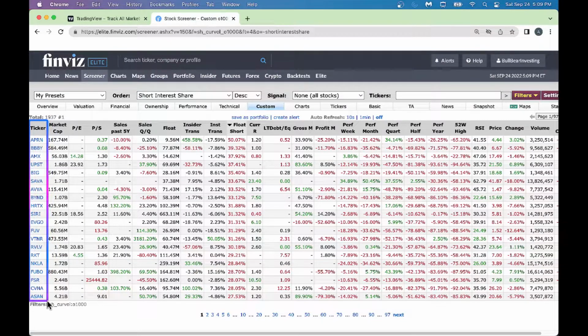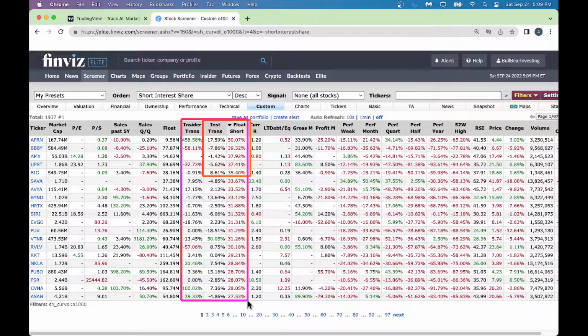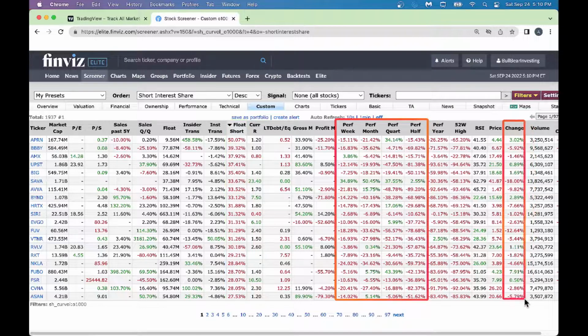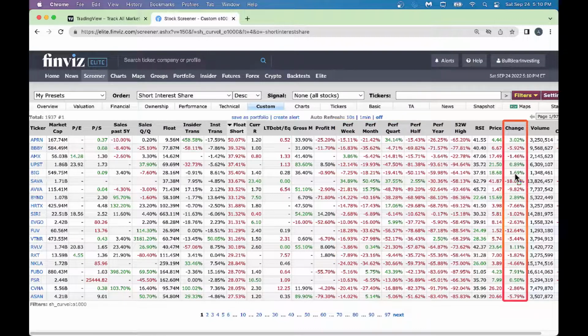Look, we got the ticker symbol on top here, and then we got your insider transactions, institutional transactions. Right here you can see who is buying, who is selling. And then you got short float, which tells you the short ratio. This is the short ratio, as you see here. And we got your volume and performance. Look, many of these stocks have not done well here, as you see, negative. And as you look through here, this change is last Friday's change. A few stocks managed to go higher last Friday, including APRN, Blue Apron, Upstart, and Big, and so on and so forth.